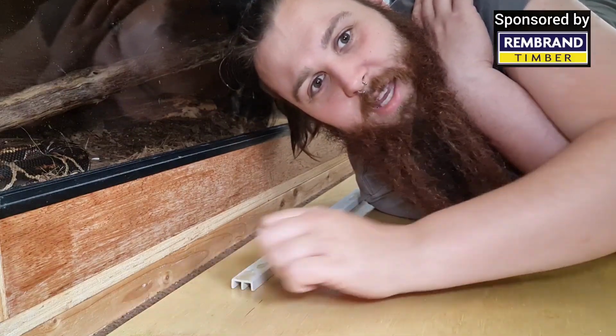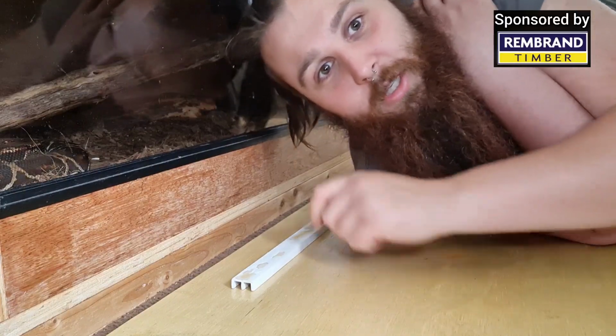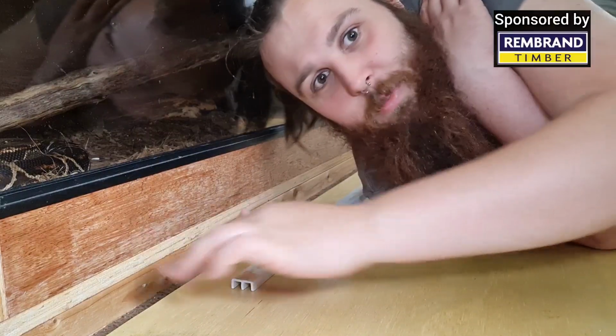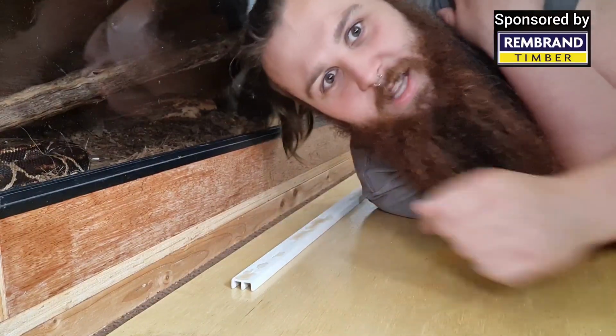Also, leaving a gap at the end of your runners is really handy, because I clean my runners out with a toothbrush, and when you're cleaning the runners out with the toothbrush, it means that you can sweep it off back into the viv and not have to flick it and muck about with it and things like that. So yeah, let's seal these in.